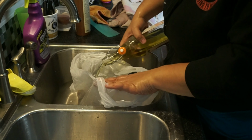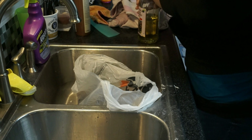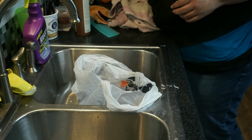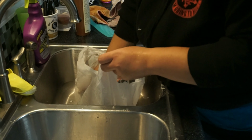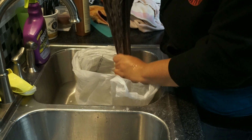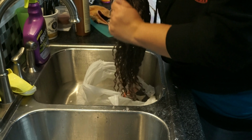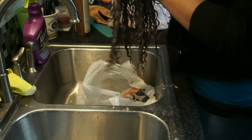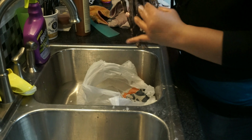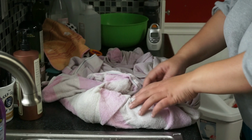This is how my lace got tinted a darker color, because the ink from the bag got into my hair. I don't know how the hair itself didn't darken, but the lace definitely did. So if you do this method, make sure you do not use a grocery bag that has black ink. Anyway, this is me running the conditioner through, and then after that I pop it in the microwave for about a minute to a minute and a half, and then wrap it in a towel overnight.